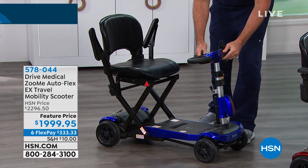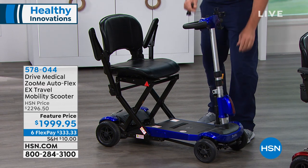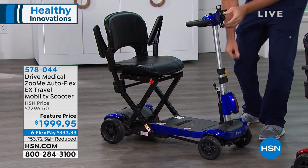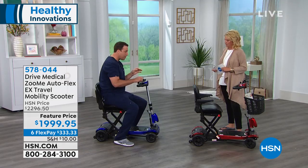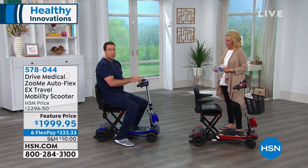Here, I can telescope this up and down. So here's my steering column. You see how it collapses. So I'm 6'3". I'm gonna want it more up that way, all right? I can also pull it forward toward me. So at home, you have those adjustments as well, just like on your full-size scooter. Now again, this is gonna support up to 300 pounds. I weigh about 230. My dad weighs about 270 pounds. So 300 pounds gives us ample ability.